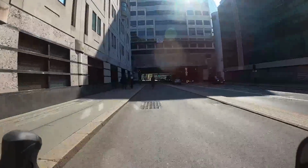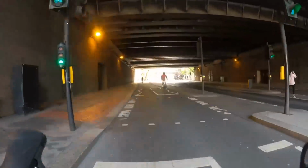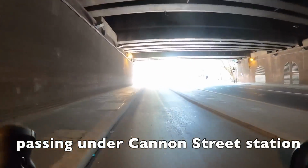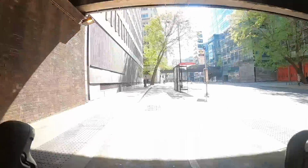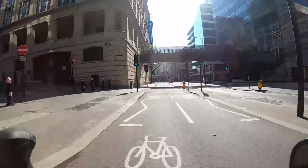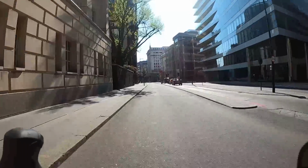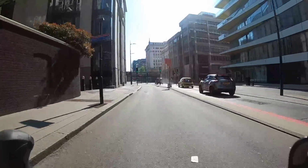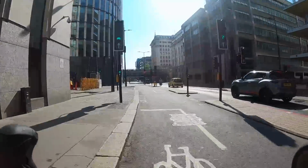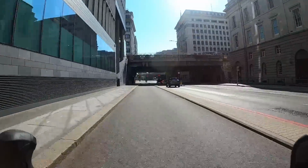There are a few things of note along this street, so we are now going underneath Cannon Street Station, and there's actually a full railway there. That's a Southeastern railway station, and you can get trains to places like Sidcup and Orpington from there. Now I just want you to keep an eye out on your left here. There's a closed road with a yellow barrier in front of it. It's got construction works on it. That's called Arthur Street, and I want you to remember that.